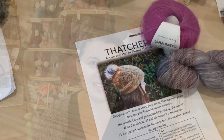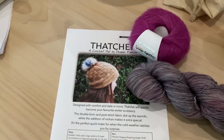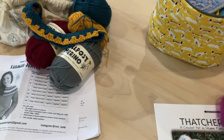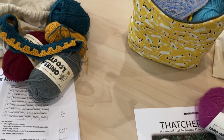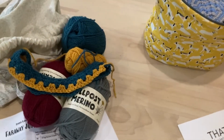Hi everyone, we're taking a little trip for a couple of days, and there's going to be a bit of car travel and some time where I'll get to crochet, so I thought I'd show you what I pack and what I travel with in the car. And what new projects I'm going to be hooking away on while we're away.